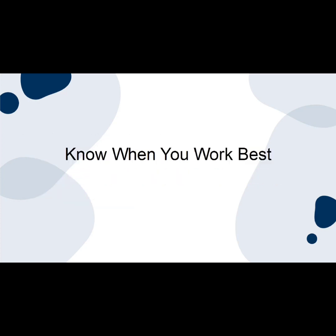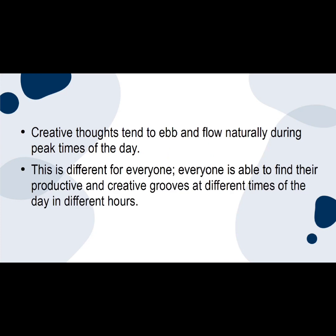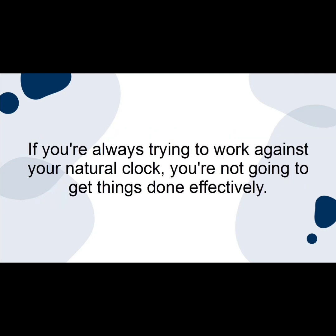Know when you work best. Creative thoughts tend to ebb and flow naturally during peak times of the day. This is different for everyone. Everyone is able to find their productive and creative grooves at different times of the day in different hours. If you're trying to work against your natural clock, you're not going to get things done effectively.